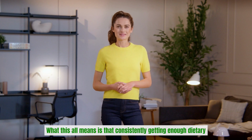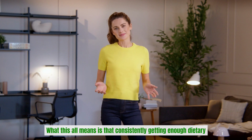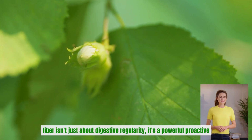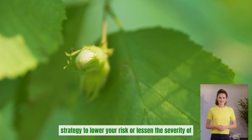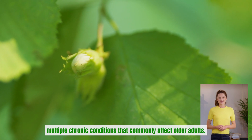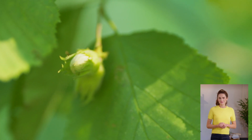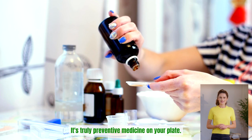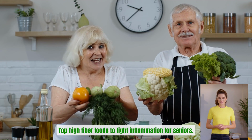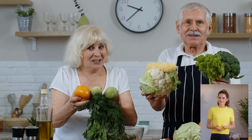What this all means is that consistently getting enough dietary fiber isn't just about digestive regularity. It's a powerful, proactive strategy to lower your risk or lessen the severity of multiple chronic conditions that commonly affect older adults. It's truly preventive medicine on your plate. Top high-fiber foods to fight inflammation for seniors.